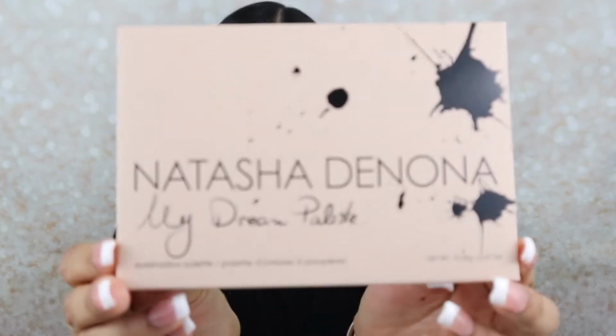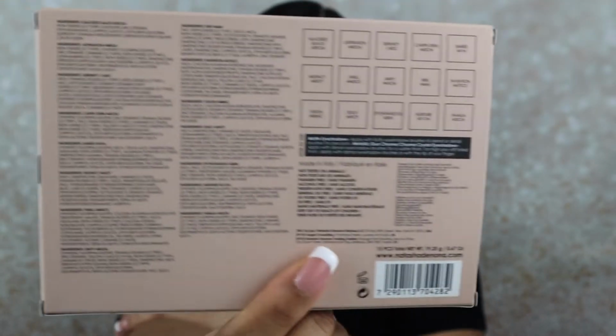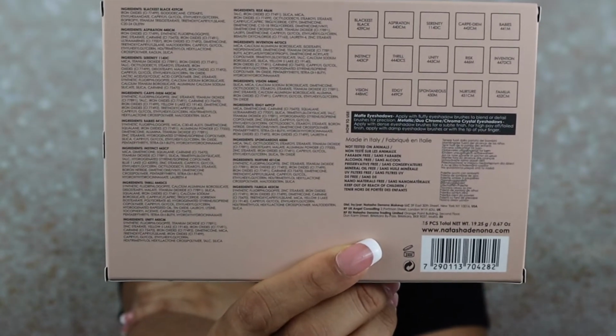Alrighty, so the only two things I actually got from her collection was the eyeshadow palette, of course. This is the outer curtain. It's Natasha Denona, My Dream Collection. And this is what the back looks like. This palette retails for $69. Now, her midi-sized palettes in the past were $65, but I guess she raised her prices with the midi-sized palettes as well. She did that with her mini palettes because they were once $25, and then she bumped them up to $27. So $69 for an eyeshadow palette, that's kind of hefty, but her quality is very good.